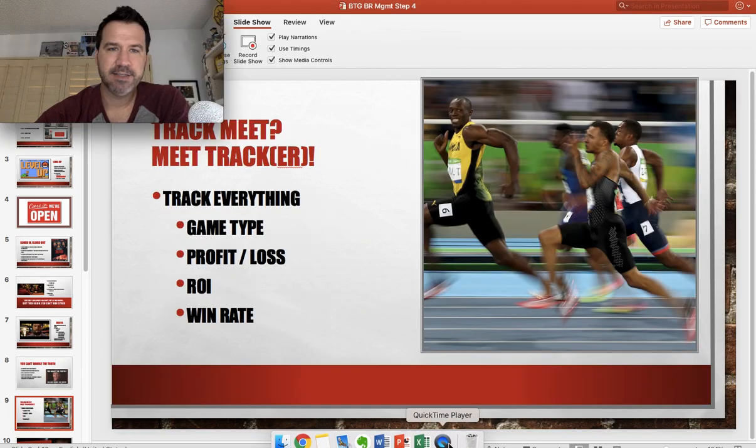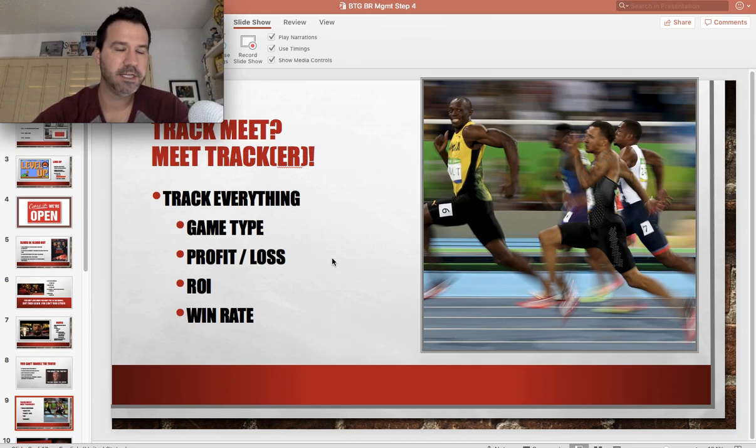Tracking everything is unfamiliar for a lot of people, and it's highly important. And it doesn't have to be anything complicated. I keep it very simple. The game types, and what I mean by the game types, I'll be tracking the mini-max, the classic traditional slates, the contests. I say contest, but they're actually called contests on DraftKings. The micro boosters, the winner take alls, and the satellites.